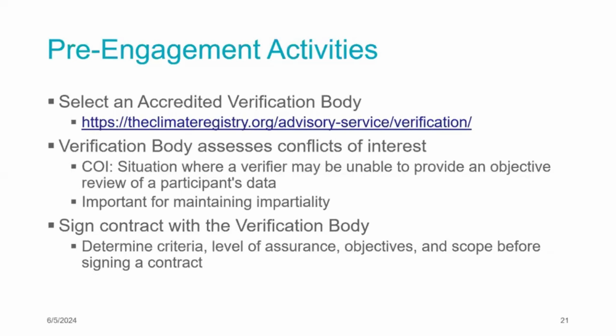However, there are other verification bodies out there who are recognized by ANAB, who are not in our program, that organizations can use as well. Organizations usually issue a request for proposals to the listed VBs in order to begin the verification process.